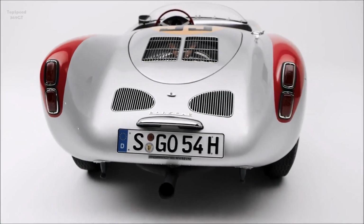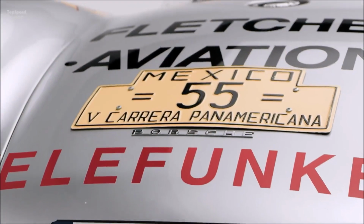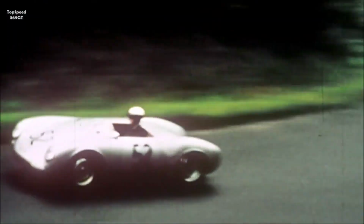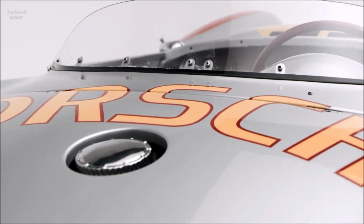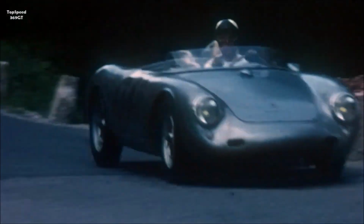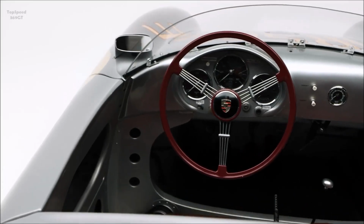But whenever there's a 550 Spyder changing hands, the prices know no limits. It really isn't rare to see price tags of several million dollars. As we know, the racing heritage is not the only driver of these prices. It's the rebellious image that goes hand in hand with the 550 Spyder. Our top one, the fame factor.